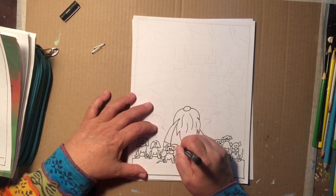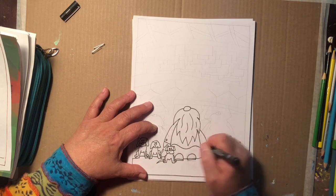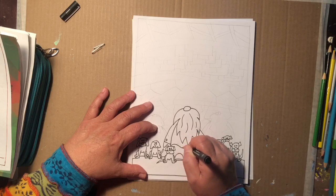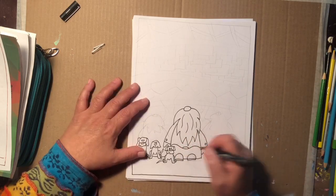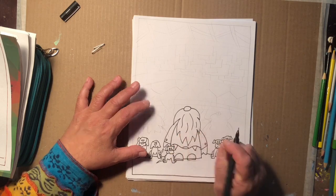And this guy looks like he needs to have some decoration on his clothes. Give him a button for the corner. Sounds like my computer's gonna make that weird noise again.